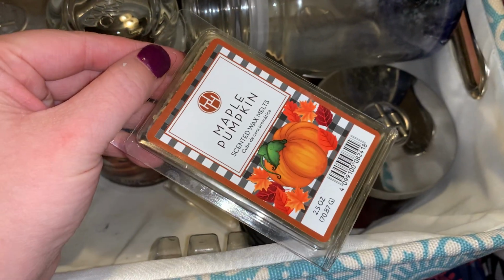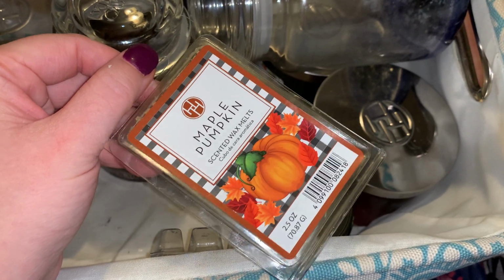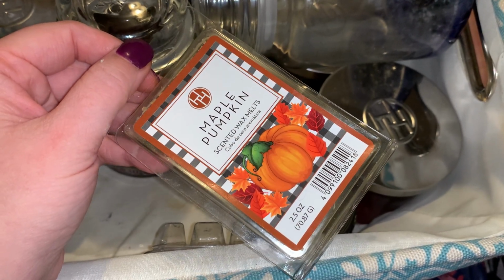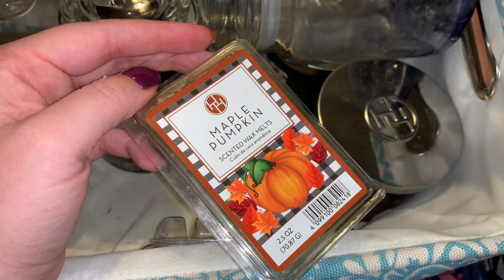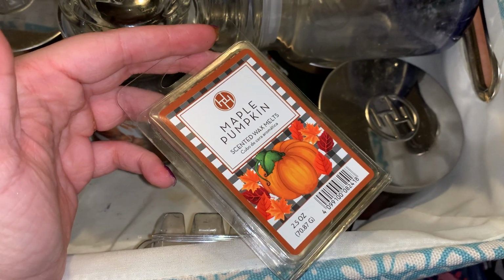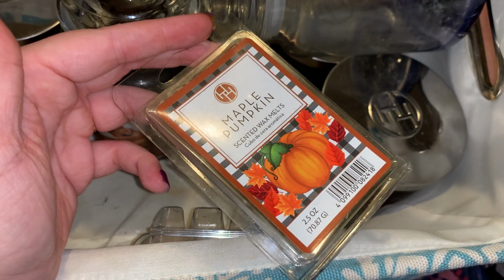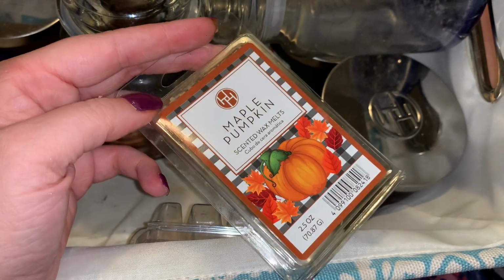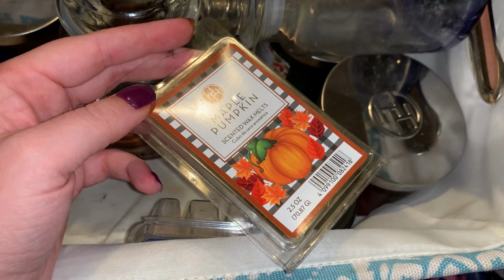Here is another wax melt. This is Huntington Home Maple Pumpkin. I know a lot of people were head over heels in love with this one. When Aldi brings these melts out, I think they're around $1.49, $1.69, or $1.79. Really reasonable for a 6-pack clamshell. When I smelled this on cold throw, I absolutely hated it. When I smelled it warm, it was a good blend of pumpkin and maple, but I really wish that the maple would have overpowered the pumpkin. So, I didn't absolutely hate it, but I also didn't love it, if that makes sense.